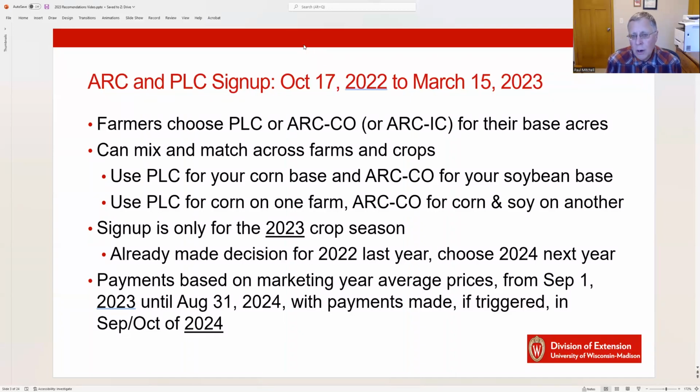So what you're doing is choosing ARC or PLC for your base acres. You can mix and match across farms. You can choose PLC for all your corn base and county ARC for your soybean base, or you can even mix across farms. On one of your farms, you can put the corn base acres in PLC. On another one of your farms, you can put your corn and soybean base in ARC. So it's very flexible in that sense.